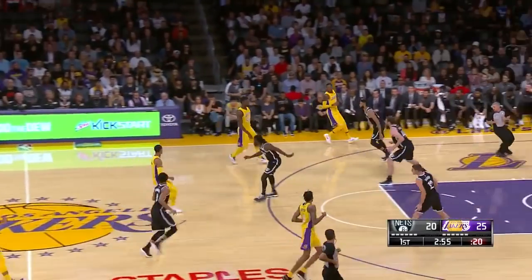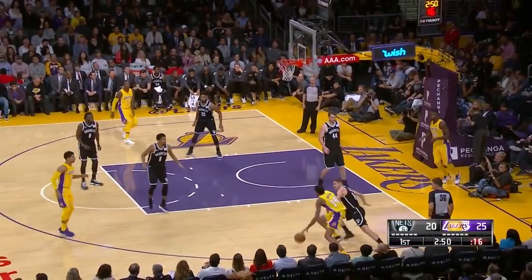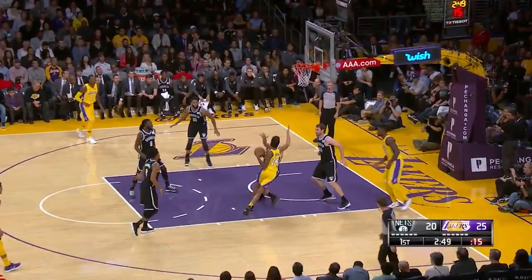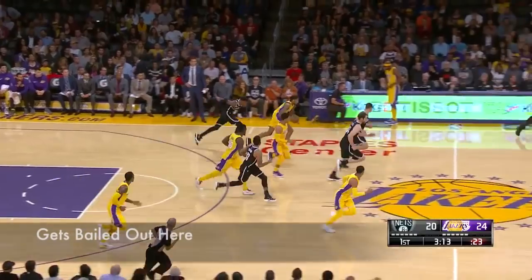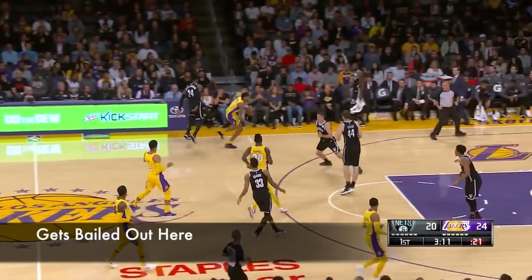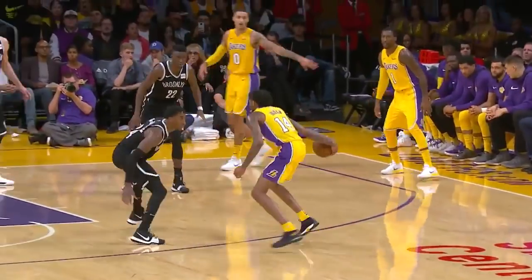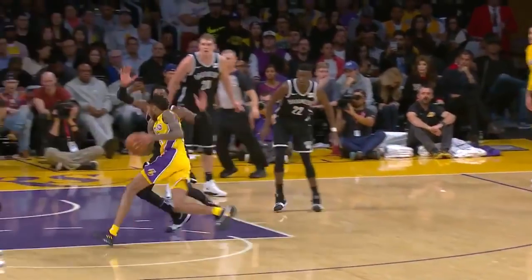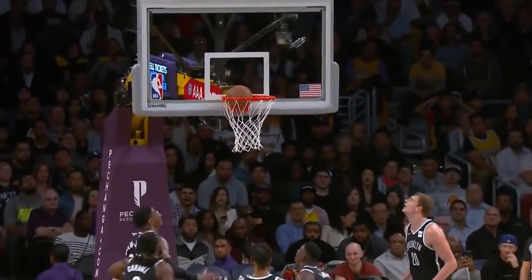He had a couple of interesting possessions while driving left, both good and bad. Harris recovers after closing out to him, and as you can see in this still frame, he's off balance. The end result is a wild shot that gets easily blocked. This is the type of play that he's going to be more and more successful with as he gets stronger. He'll be able to get the bump and create enough separation to go over the top.